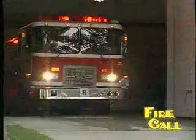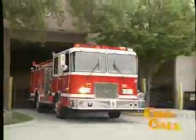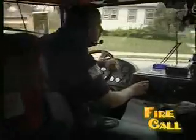Everybody else is getting dressed in their fire gear. I jump on the truck. We respond. Like I say, it's an adrenaline thing. I try to keep that under control because we don't want you driving too fast. My priority is to get my crew there safely and in a timely manner.